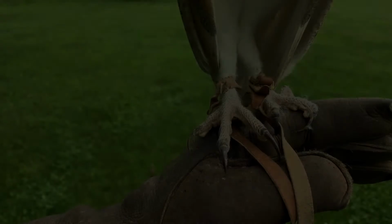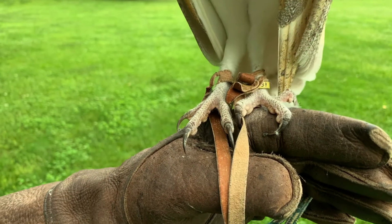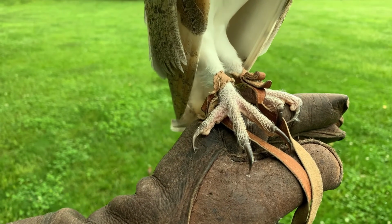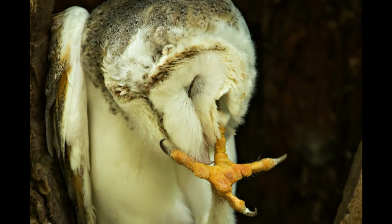Owls' talons are crucial to successful hunting. They have 4 toes and are typically feathered to provide extra warmth when exposed to the elements. Talons are used not only for striking prey, but also for gripping perches, and for barn owls, grooming too.